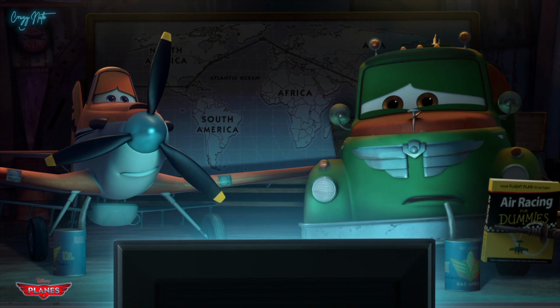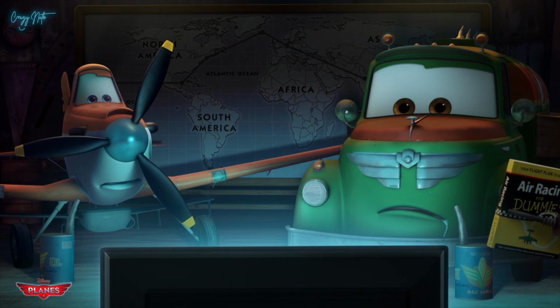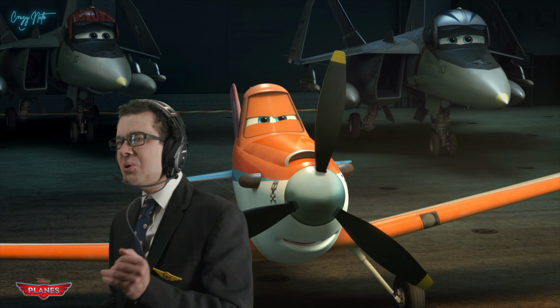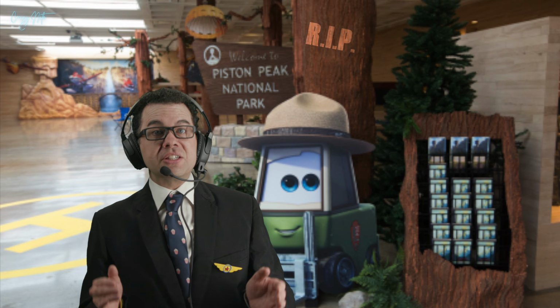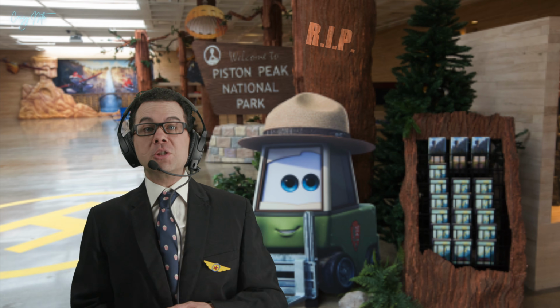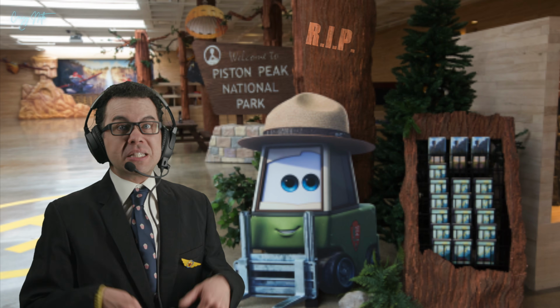All these subtle nods create a fantastic layer of nostalgia and recognition for Top Gun fans. But they didn't just give a nod to Top Gun, they also shout out their very own heroes. Skipper only went on one mission in his career, the Glendale Canal. The Glendale Canal is a reference to Glendale, California. This matters because it's where Disney Toon Studios is located, where the bulk of this movie was made.